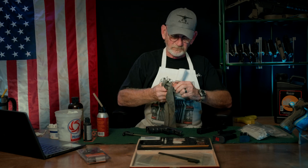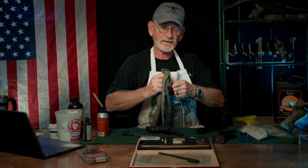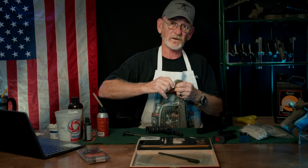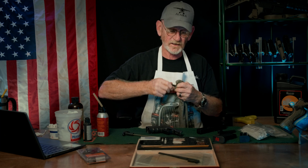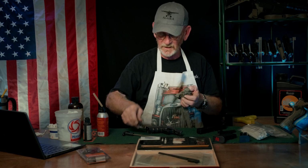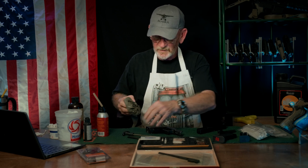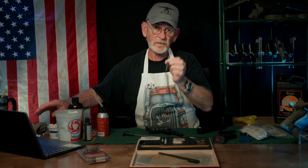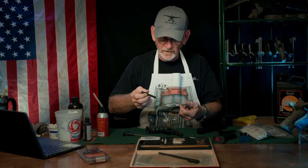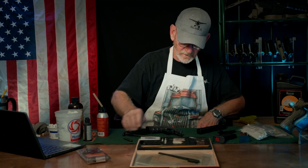So you can just run your rag through the spring, unless this thing fell in water. Now, if your gun falls in water, yes, take the gun apart as much as you possibly can. Get it as dry as possible, because rust and politicians are the two worst enemies of guns. So typically they don't need to be cleaned. It's a plastic guide rod on a steel spring, so oil is not necessarily required, but I always give it just a little touch anyways.